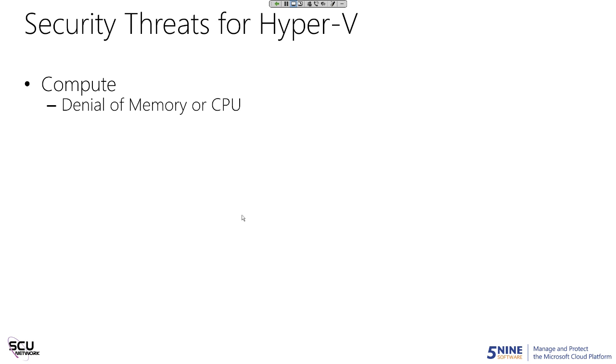And so we see denial of compute attacks very commonly, where you'll have some type of script running inside a virtual machine which goes and consumes all the memory possible. This can be particularly dangerous if you have dynamic memory turned on and you have the maximum setting enabled. As you may know, dynamic memory is a feature in Hyper-V that allows you to specify some flexible maximum and minimums. However, when you deploy a virtual machine and turn on dynamic memory, its default setting is unlimited. Well, it's actually about 1 terabyte, but we assume most people don't have a terabyte of memory on their host. So this is a big challenge.